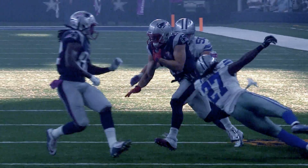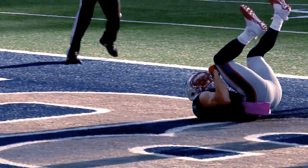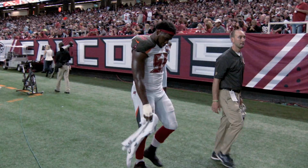In one of the most physically challenging sports in the world, technology is finding new ways to keep players on the field and off the sidelines.